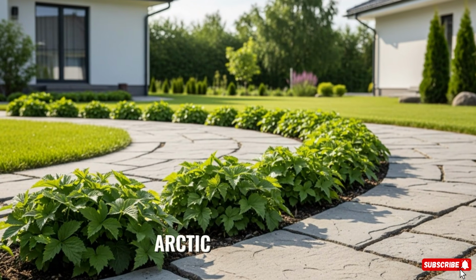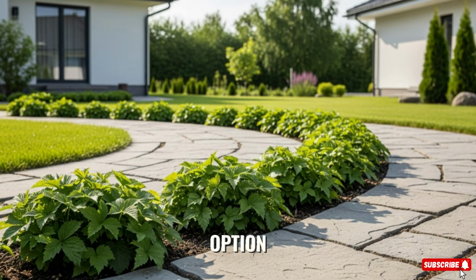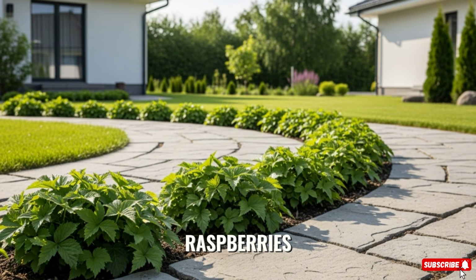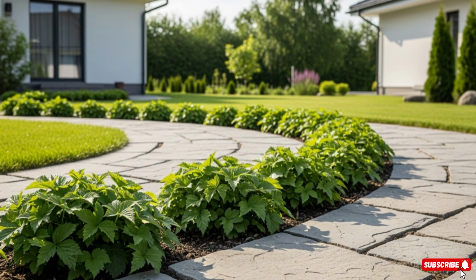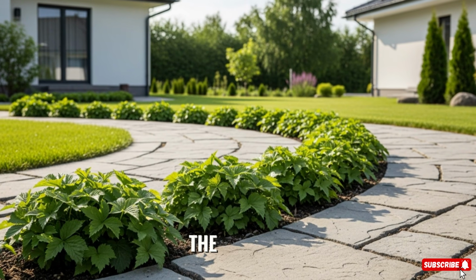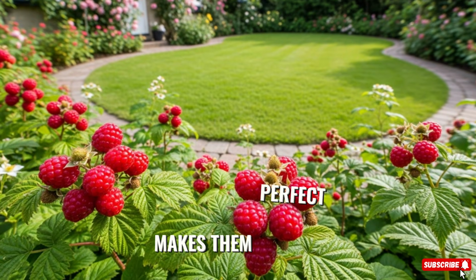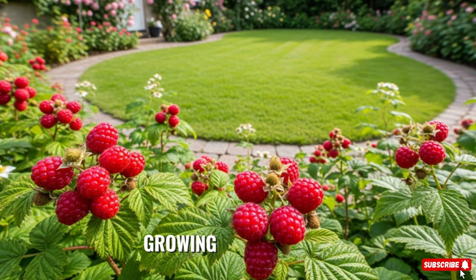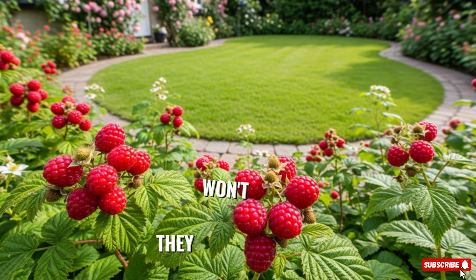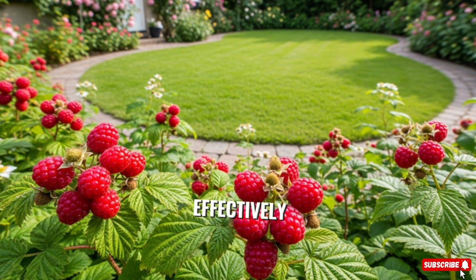Number 9. Arctic Raspberries, sometimes called Lingonberry, which is a unique ground cover option. Arctic raspberries spread through underground rhizomes, similar to regular raspberries but with a much lower growth habit. While regular raspberries can grow several feet tall, Arctic raspberries stay very low to the ground, typically just a few inches in height. This extremely low growth makes them perfect for filling in narrow spaces, growing under taller plants, or creating a low carpet around shrubs and perennials. They won't compete visually or physically with taller plants, allowing you to layer your garden effectively.